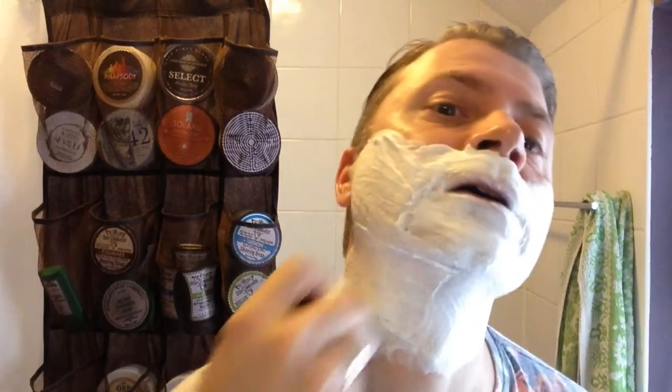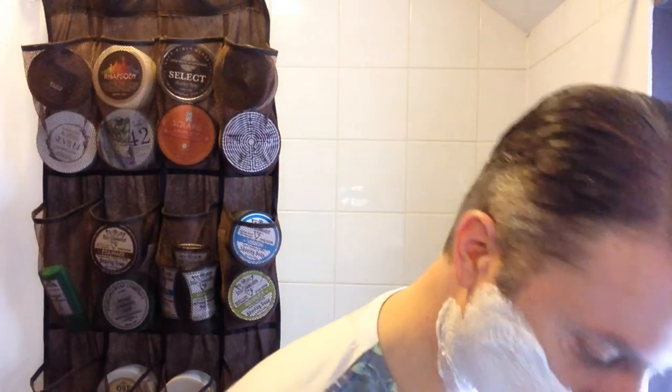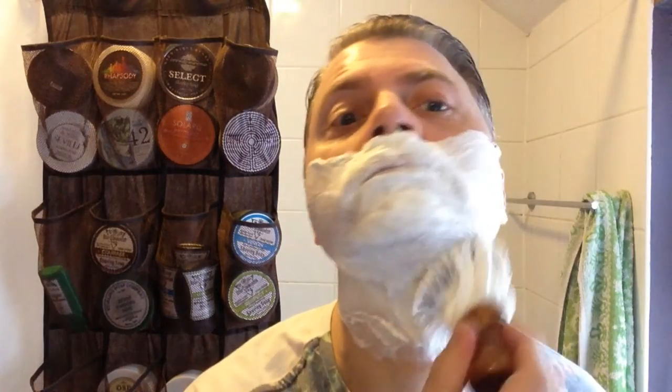As you can probably see already, after about 20 seconds of face lathering, I've got a cracking lather here. Feels a little dry still, but I'll add a little bit more water. Look at the brush, the lather's just exploding.